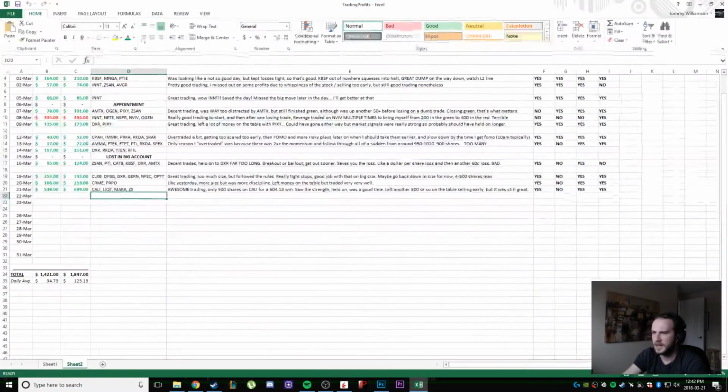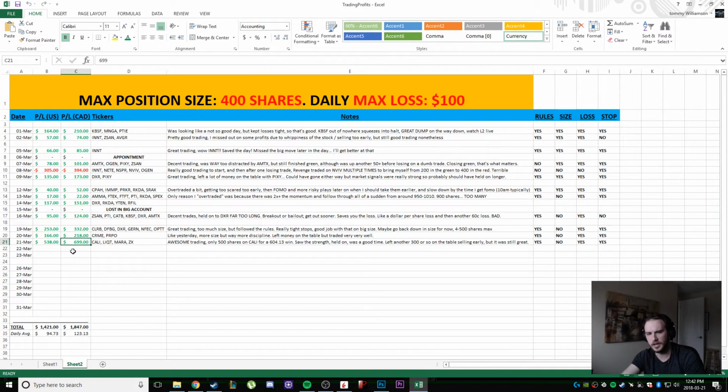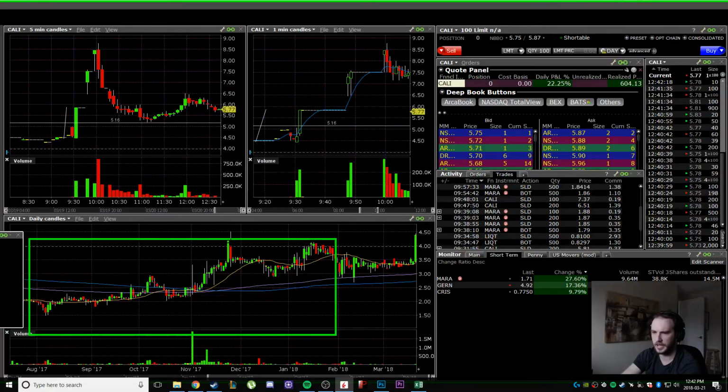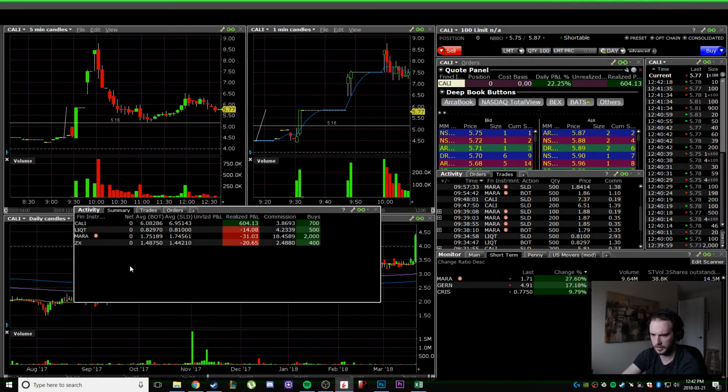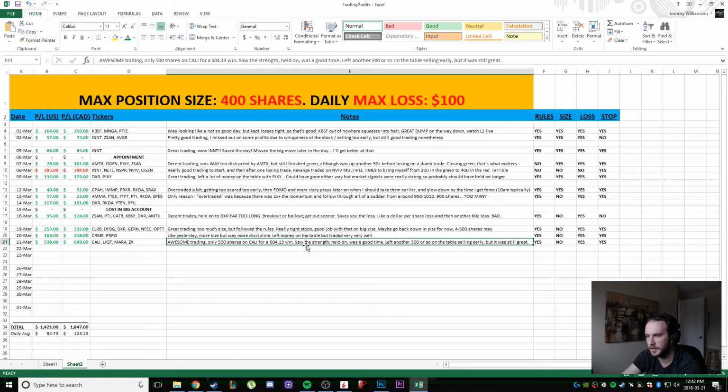So I wrote in here the P&L, almost 700 Canadian, because I'm from Canada, right? So that's why I have the two separate P&Ls here. These were all my trades, as you saw here. CALI, LIQT, Mara, ZX. Excuse me. Awesome trading. I only took 500 shares on CALI for a 604 US win, or a $700 Canadian win.